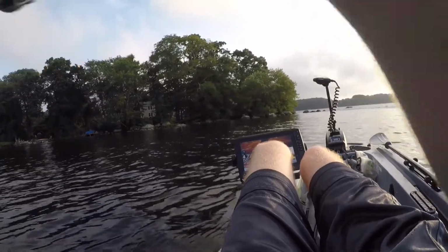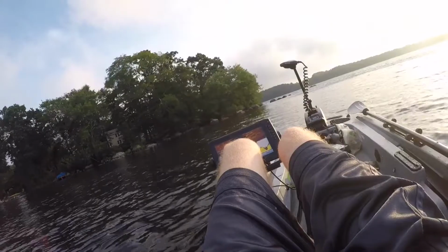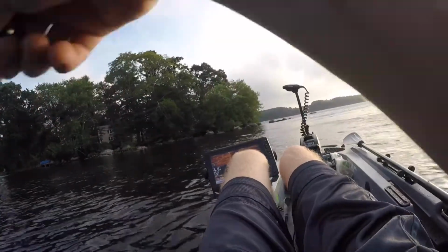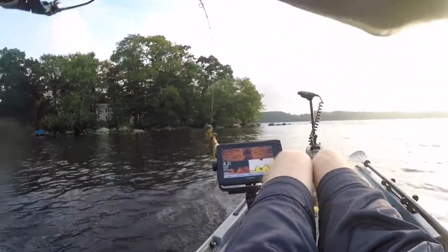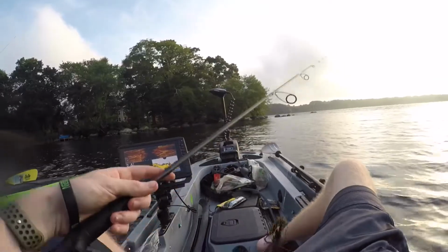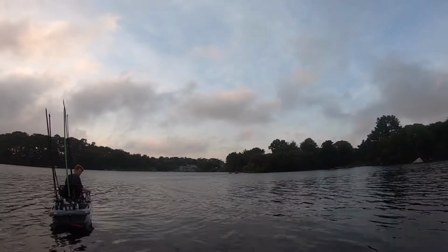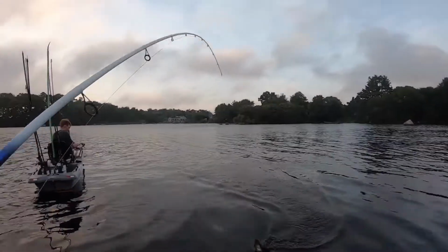Oh, got him. That one's better. Probably the best one of the day so far. It's not great, but it's better than nothing. Still not terrible. All right, fish number two. We're growing about an inch every time. Not even close.